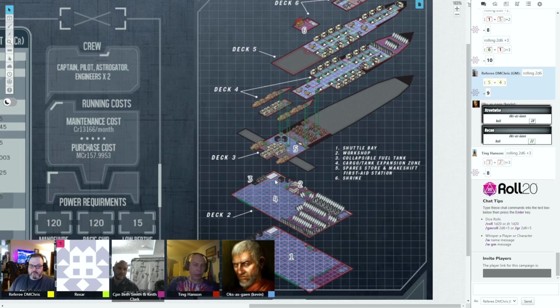Nearly half is taken up with cold storage, low berths, and he tells you that that's simply the easiest way for them to transport all of these refugees. If we're going to do this in only a couple of runs, we're just going to have to do it to the point where a lot of them are in cold storage, because if not, we'll be doing this for the rest of our lives.